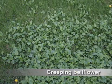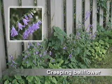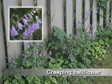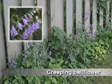Another picture here we have later on in the season. You might see it start to flower out, and it's actually a nice, pretty flower. In fact, a lot of people around the edge of their house or their fence will let it go to flower and let it go to seed, and thus making the problem even worse. So kind of watch out for that and resist the temptation to have those pretty flowers growing around your house.